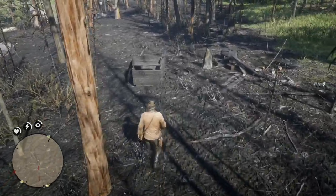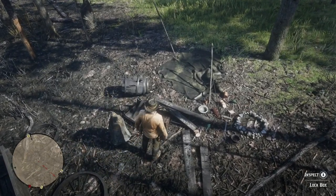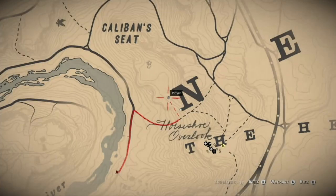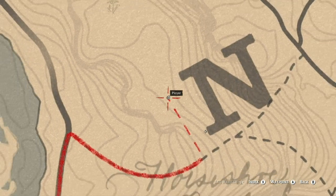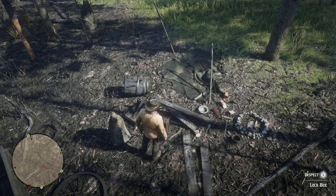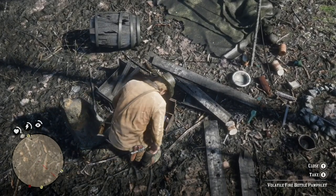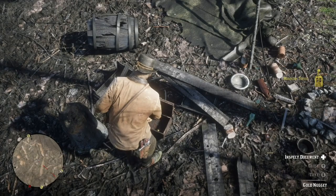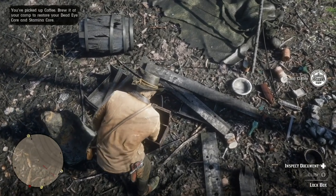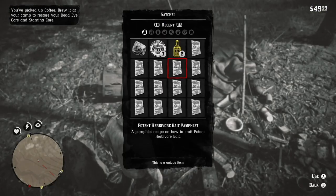The first pamphlet is for the volatile fire bottle, and it's just right outside of the camp at Horseshoe Overlook. If you take a look on the map, it's right here where the player is currently, by the N in New Hanover, and it's in this lockbox. You open it up, it's in a brush fire area that was burned out, and you can pick it up. There's some other stuff with it, but the pamphlet is for the volatile fire bottle. And again, it's just right outside of the camp at Horseshoe Overlook.